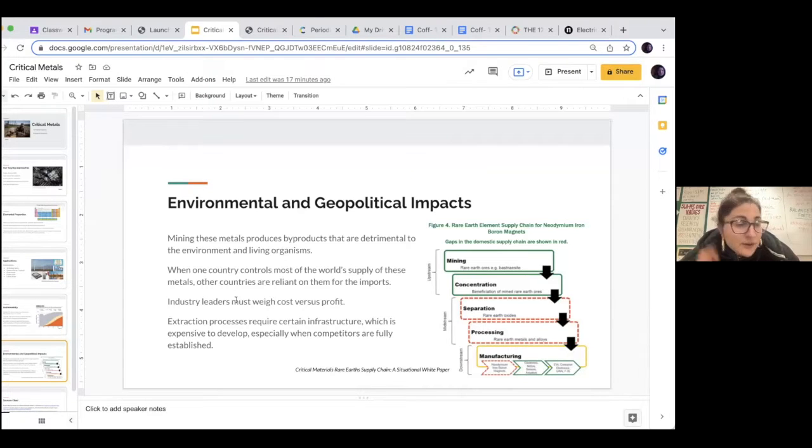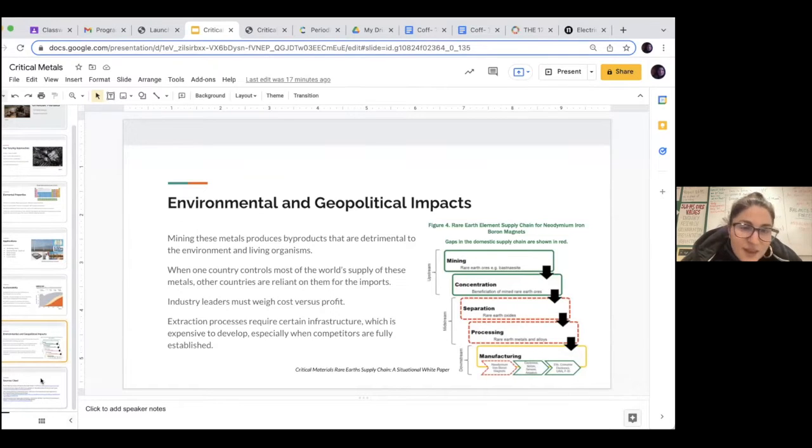Industry leaders in America need to weigh cost versus profit. So when we're buying from China, that might sometimes seem like an easier option than starting up our own industries here. And that's it in a nutshell, what we were learning about this year and what our students are going to be learning about with their own metals.